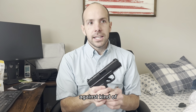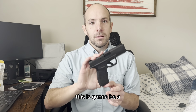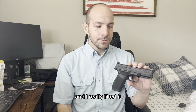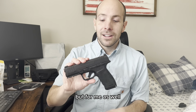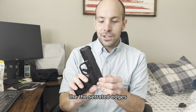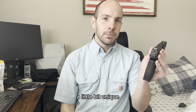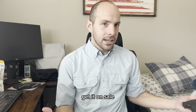So at least against the standard, the Glock 43 and Glock 43X, this is going to be a much better option as far as dimensions and capacity. For me, that was a big one, and I really liked it. The other reason, this might be petty, but for me as well, it just looks killer. It looks so good. The serrated edges are pretty aggressive. I really like that. The front sight, the back one is going to be a U dot, which is a little bit unique, but I really liked just the overall feel and the look, and was able to get it on sale. That was another reason.